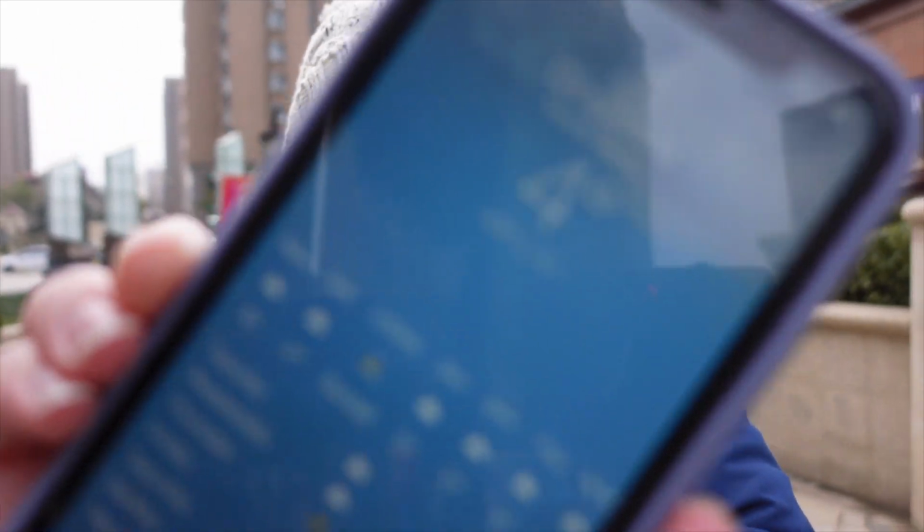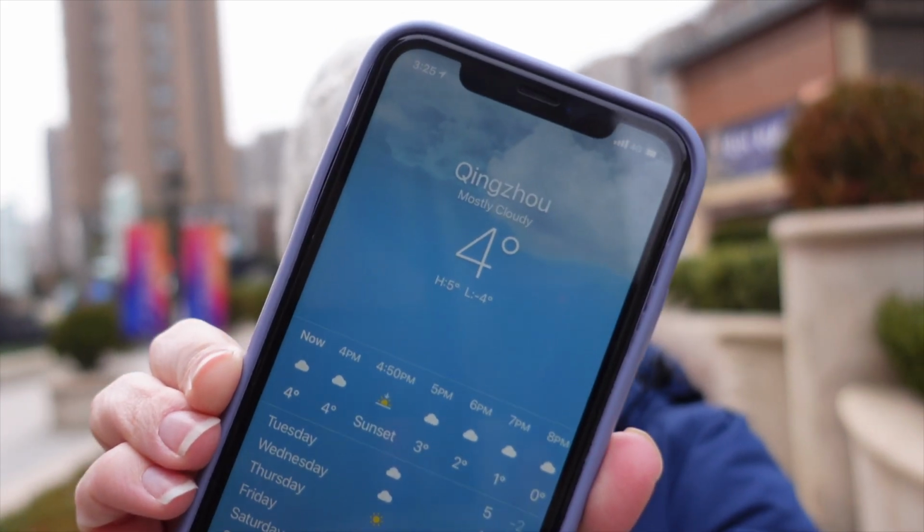Wow, it's quite cold today. I'm absolutely not used to the cold. 4 degrees, which is probably not so cold for other people, but I'm used to much warmer weather and I prefer much warmer weather, so this is quite cold for me. Okay, but let's get into the community.